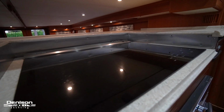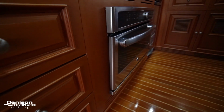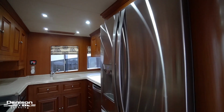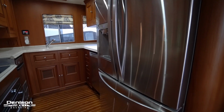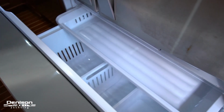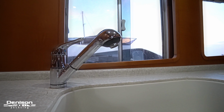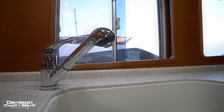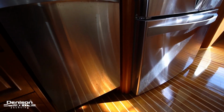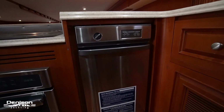Included is a Wolf induction 4-burner cooktop. Below that, a microwave convection oven, an Elite stainless steel over-under refrigerator, a freezer with ice maker, a Delta Touch pull-down faucet, a dishwasher with adjustable shelves, and a stainless steel trash compactor.